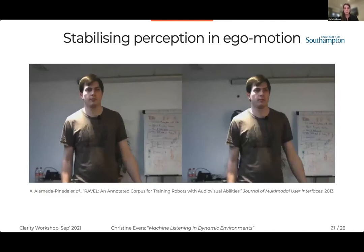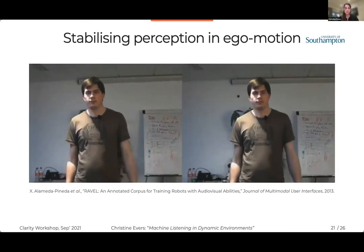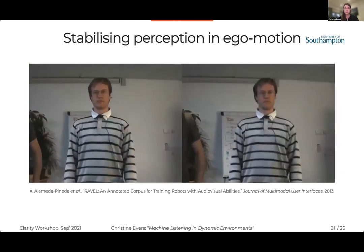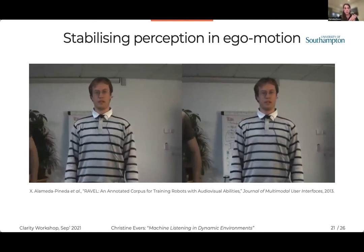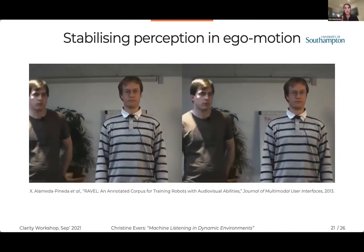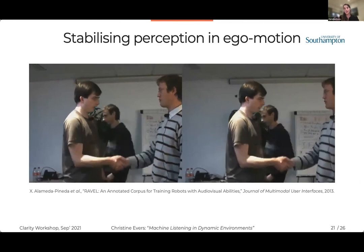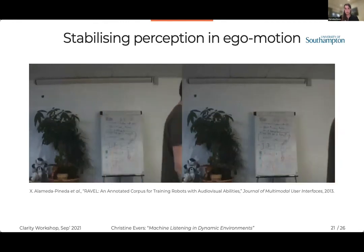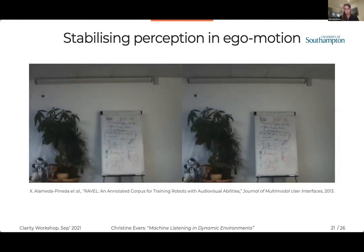The impact of this ego motion is perhaps best illustrated using an example from visual processing. What we see here is a recording from a stereoscopic camera, where a robot looks in the direction of an active speaker. If you focused on the speaker in the brown t-shirt who was on the left a moment ago, the robot shifted its focus to the person in the striped shirt. As such, the relative location of the speakers to the robot keeps substantially changing, even though the speakers remained roughly in the same positions.